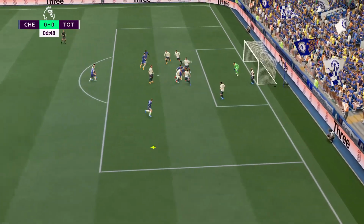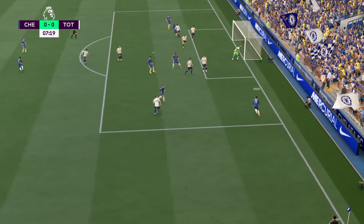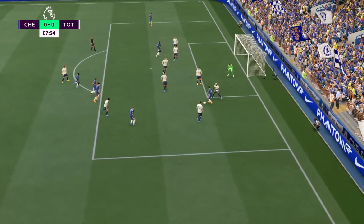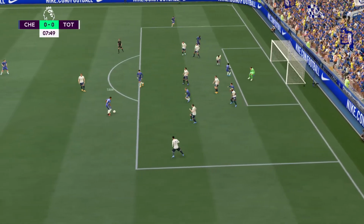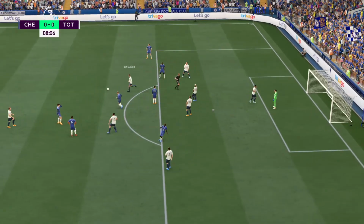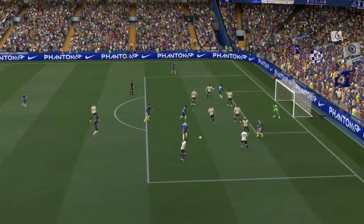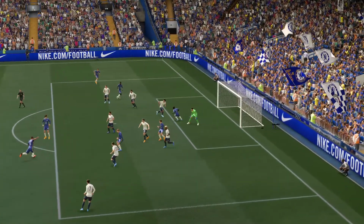And over it comes. Not quite the clearance they were hoping for. Mount. This is Thiago Silva. Oh, foiled by a teammate. And then offside the decision. Well, he is offside when the ball hits him. But I think the keeper had that covered anyway.